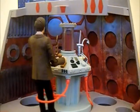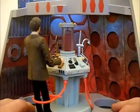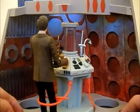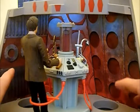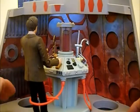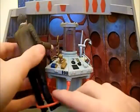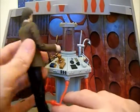be honest. 10-15 minutes. I am going to quickly run through how I built it because I know a lot of people have been having trouble building this set because the instructions that come with it, although they kind of explain what's going on, they kind of make it a little bit confusing too. So let me just unpop Matt Smith out of the seatbelt thing.